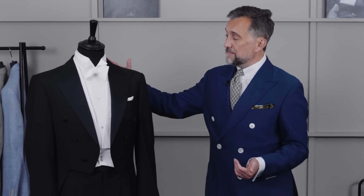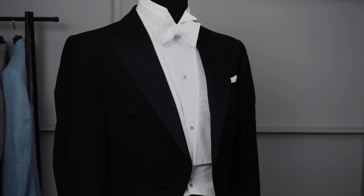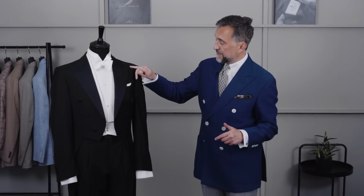It's cut to the waist and it needs to be slightly shaped. The shoulder needs to be relatively well padded, and it always takes peaked or double-breasted lapels. It will have a facing in it. Now today we'd usually use grosgrain, which is a ribbed material. Often on older ones it'd actually be faced in silk, so you'd see a little bit of the material to the edge. And on older models you often would see a velvet top collar.